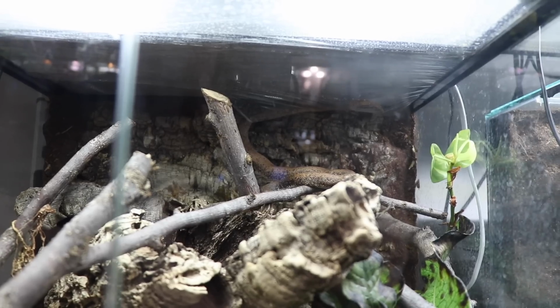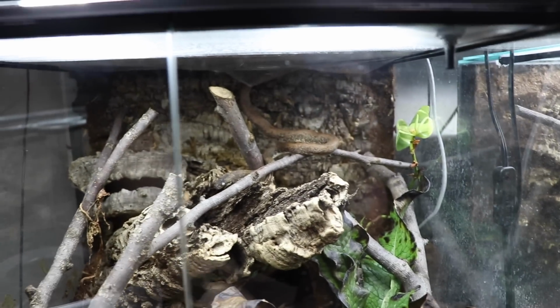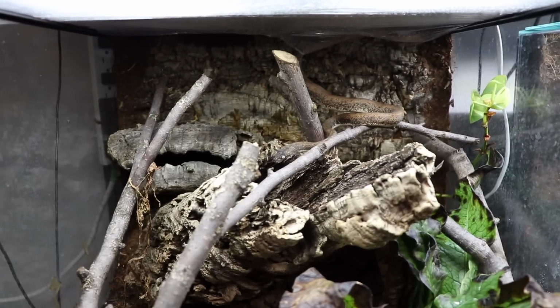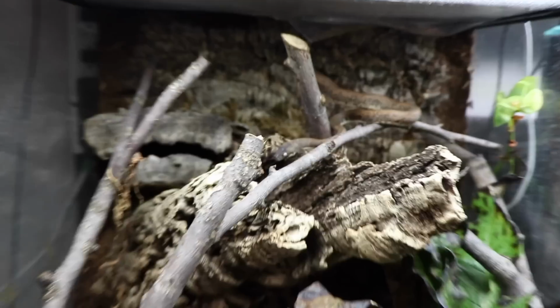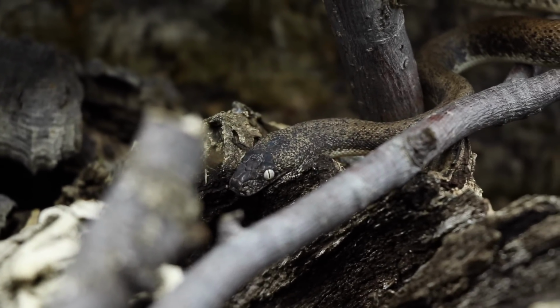We have the top actually covered in just a standard, basically food, like cling wrap. And he loves to hang out up there. He doesn't get stuck. He can easily get his way out, so it's not something I'm super concerned about, but oh man, look at him.